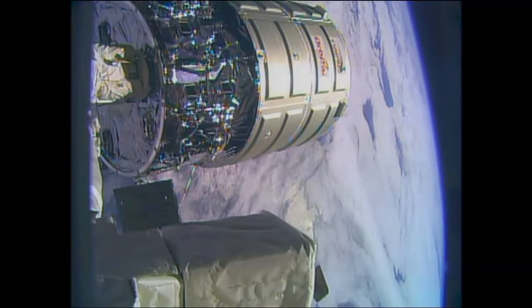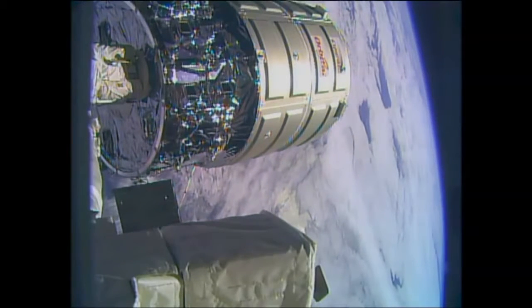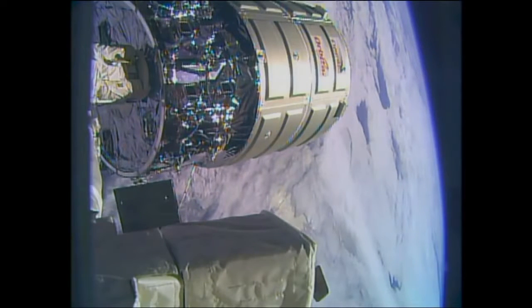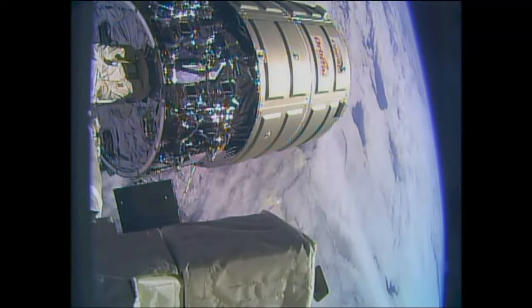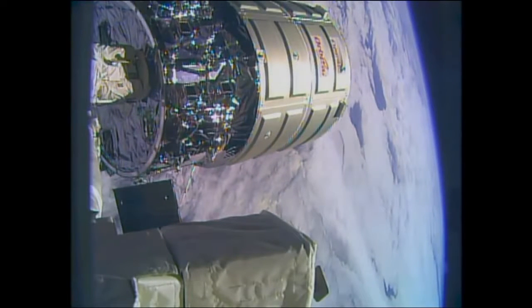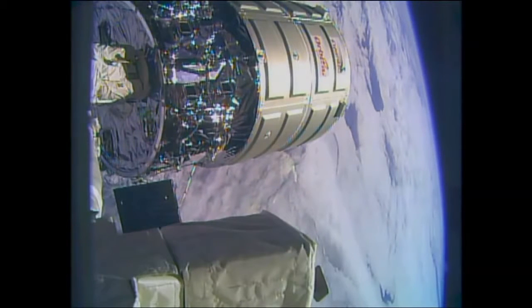Standing by now. The window now open. Be waiting for a call down from the crew. Houston, Station on 2 at 11:40. We will initiate the RHC release command. We're ready.